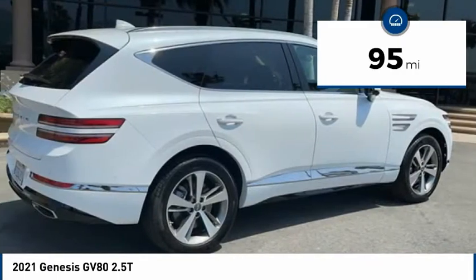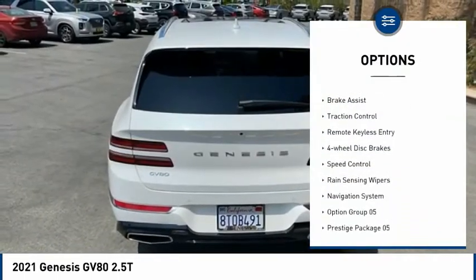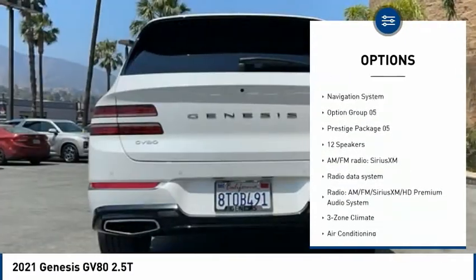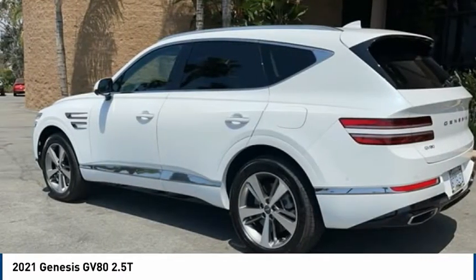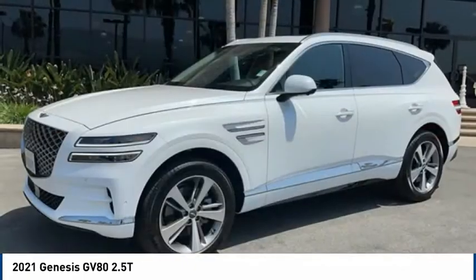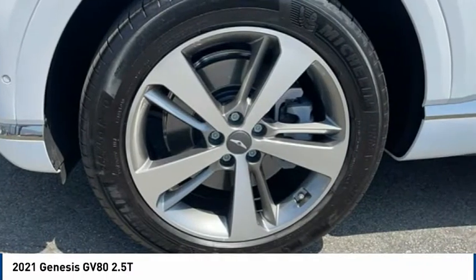Here are some of this vehicle's great options: blind spot monitor, electronic stability control, alloy wheels, power liftgate, brake assist, traction control, remote keyless entry, four-wheel disc brakes, speed control, rain sensing wipers. This isn't just a vehicle, it's an experience. So stop in for a test drive today.